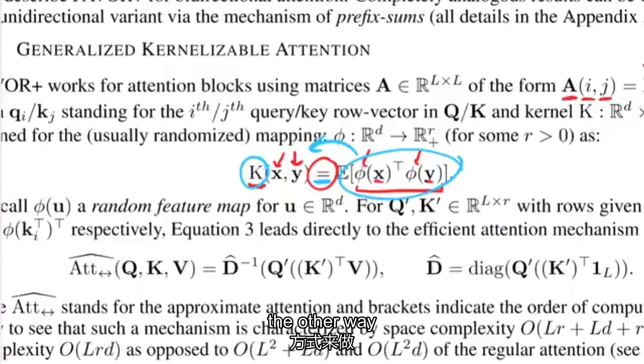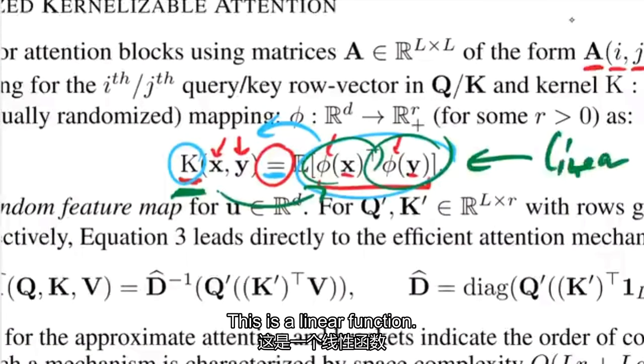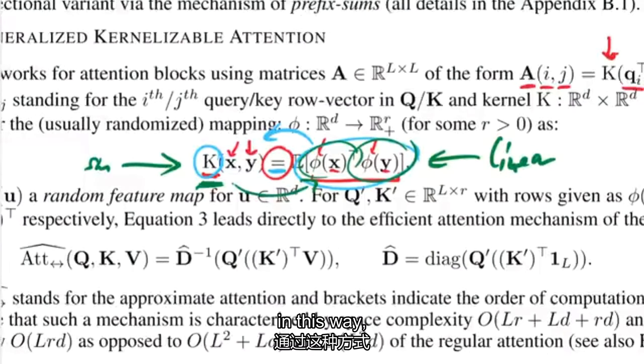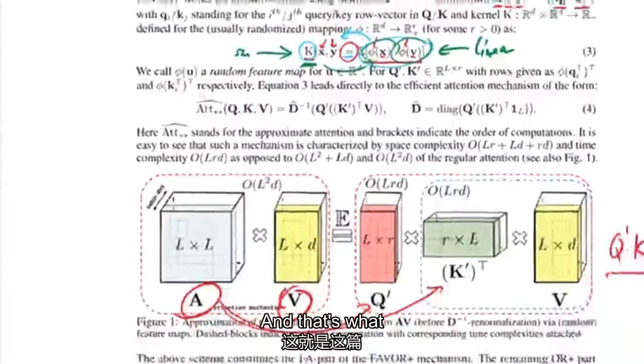In this paper, we're going to do it the other way around, because we say, well, this thing here is the softmax function, and that's just a beast, right? We can't possibly compute that. However, if we could find out what inner product that corresponds to, what other space, we could just go to that other space and perform an inner product. And this thing over here is linear, right? This is a linear function. This here is the nonlinear function. This is our softmax. So you can see that by finding the phi function for the softmax kernel, we can construct all of this attention business in a linear fashion. And that's what this paper does.